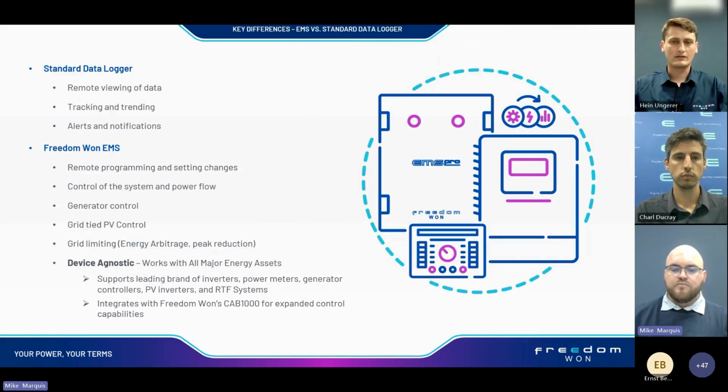So just to cover a few differences between the EMS and a standard data logger that's normally included with commercial inverters. A standard data logger allows the user to remotely view certain data points on the inverter itself, and then track and trend that data over time, and in some cases provide alerts and notifications as well.